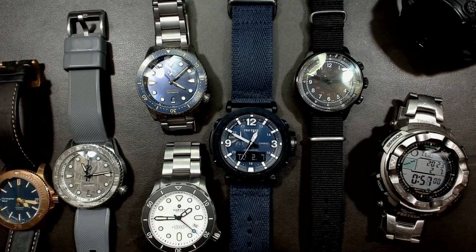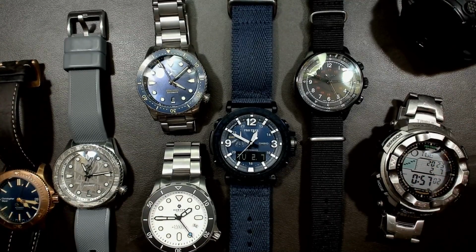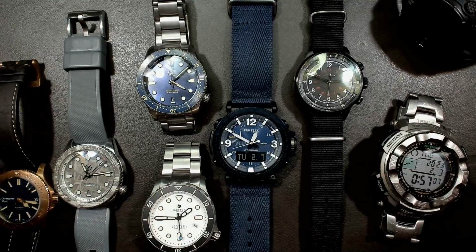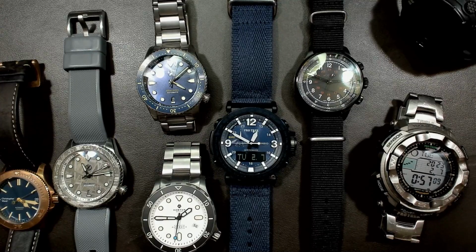So there you go. These are my watches. Didn't mean for this to be an entire review, just a few comments on each watch and the ones that I have worn over the last decade.